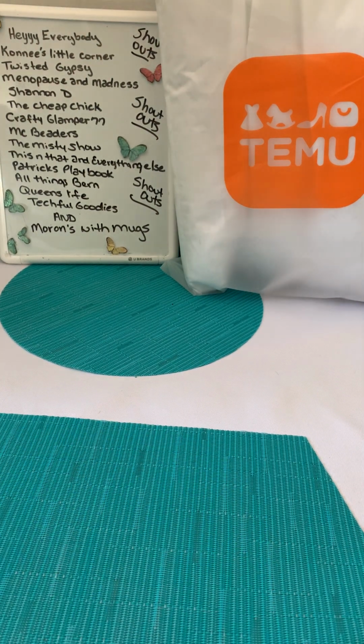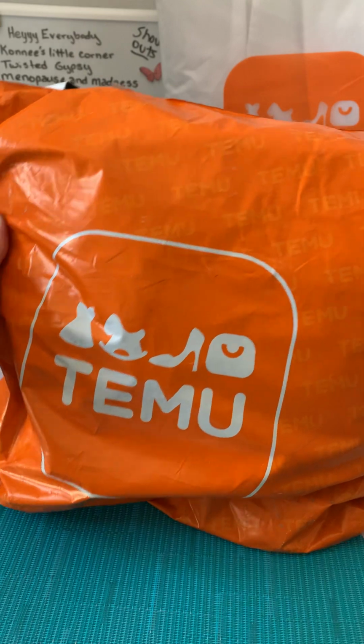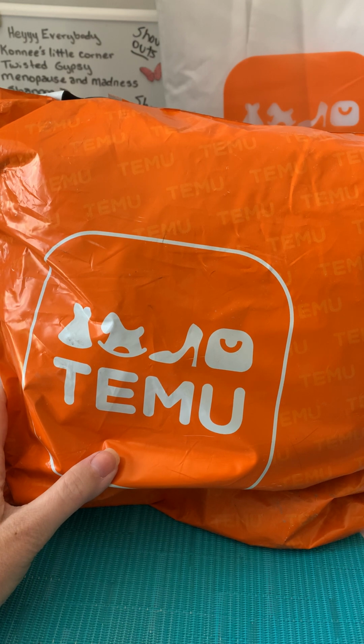First off, it came in one of the orange bags. I haven't gotten an orange bag in some time, so I'm actually kind of happy to have this bag.